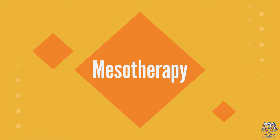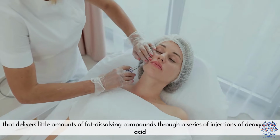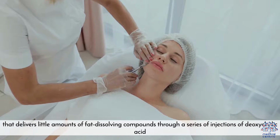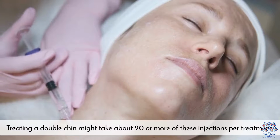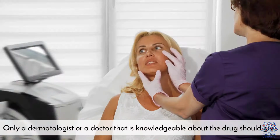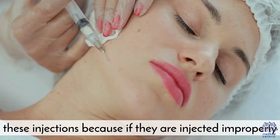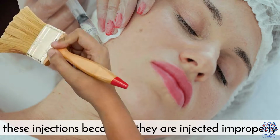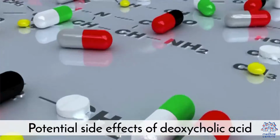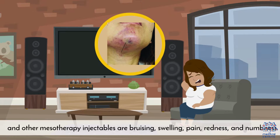2. Mesotherapy. Mesotherapy is a minimally invasive process that delivers small amounts of fat-dissolving compounds through a series of injections of deoxycholic acid. Treating a double chin might take about 20 or more of these injections per treatment. Only a dermatologist or a doctor that is knowledgeable about the drug should give these injections, because if they are injected improperly, they can cause serious nerve damage. Potential side effects of deoxycholic acid and other mesotherapy injectables are bruising, swelling, pain, redness, and numbness.